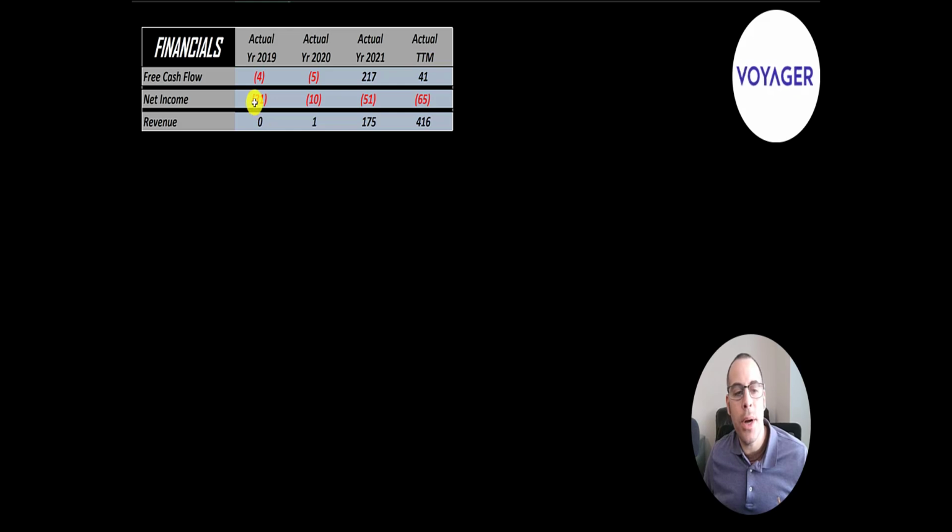Net income is the profit or loss on the income statement. It's revenue minus expenses, and that's negative every year. Revenue is the sales for the company, and they had pretty much no revenue in 2019 and 2020. Then it blew up in 2021 to 175 million. And then it more than doubled from that point to 416 million.